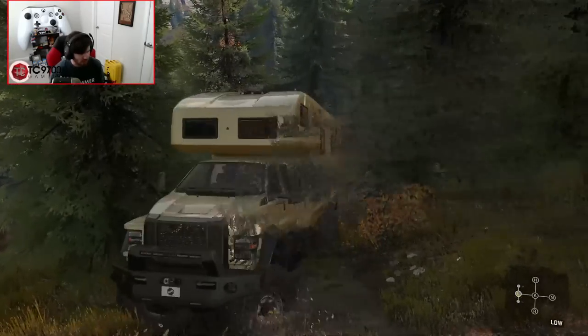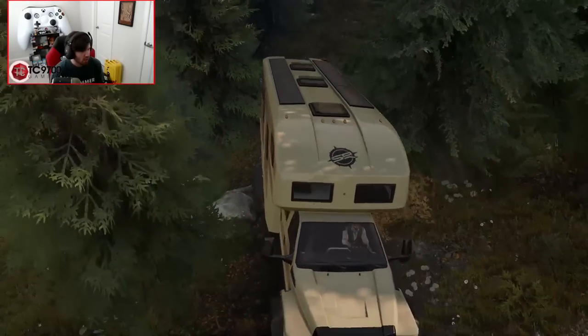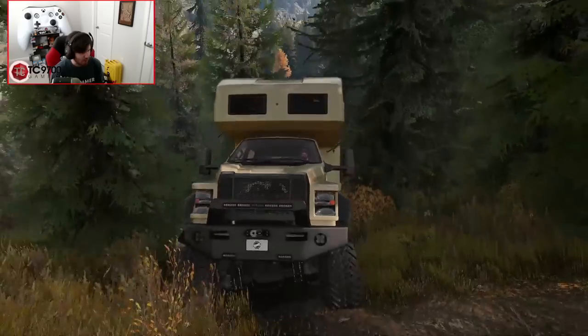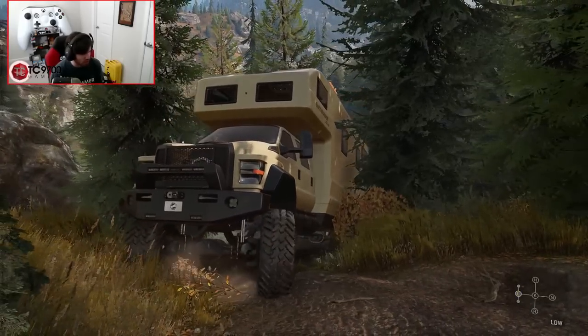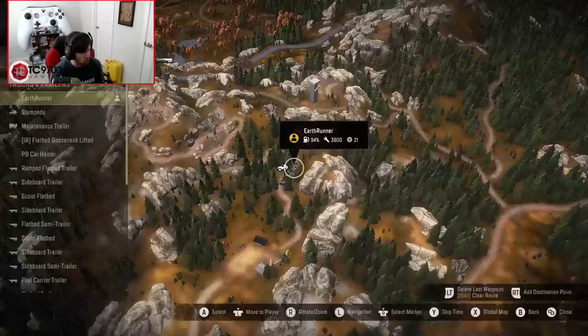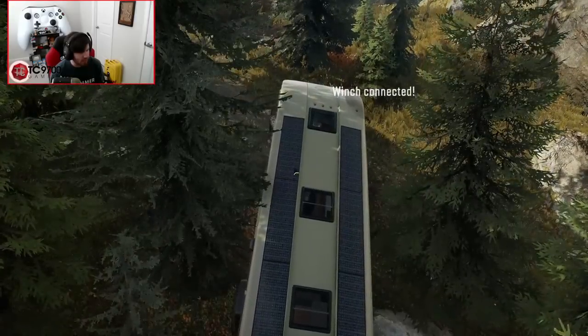Oh dude, she is fighting for it. She is absolutely fighting for it, y'all. I think I might have it. Come on, grab that traction, let's go. We made a little bit of progress. Just a little, but progress is progress in a situation like this. Man, and we ain't even a little bit up the trail here.